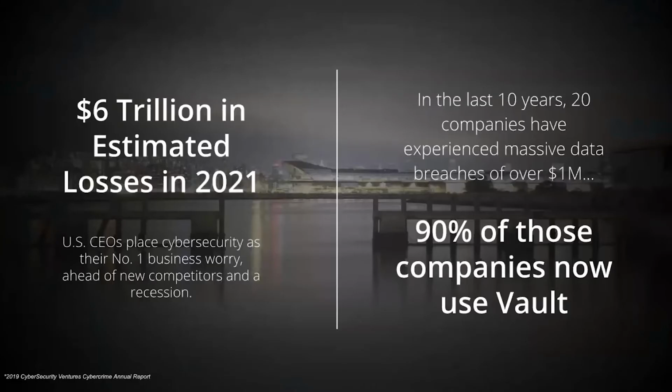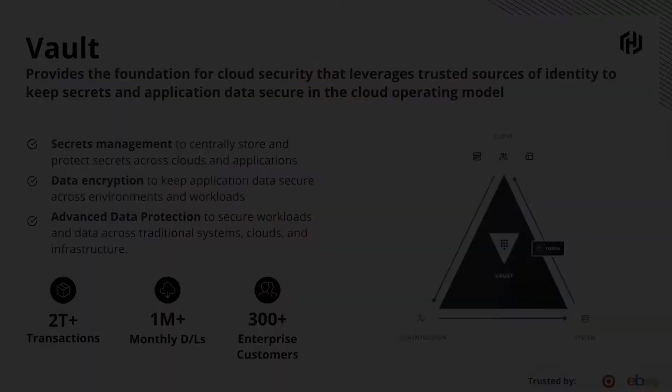The flip side of this is that there's an estimation of $6 trillion of estimated losses in 2021 in security breaches. And it's according to the Cybersecurity Ventures cybercrime report, US CEOs place cybersecurity as their number one business worry, even ahead of new competitors and a recession, very much like the one we're potentially heading into now. And the history tells the exact same thing. Over the last 10 years, 20 companies have experienced massive data breaches where the losses have been over $1 million. The good side of this is that now 90% of these companies came to us and use Vault to help them with their security challenges.